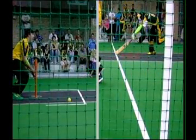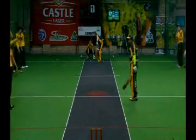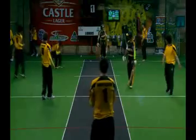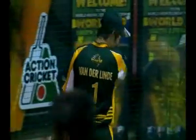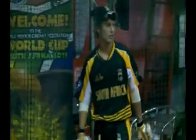Now that bit of fielding here by young Jared, who's in his first World Cup, from South Africa. They'll be looking at that sort of thing. He's a 16-year-old boy also. So it's very important here that the pair of Van der Linde just need to work hard. I believe they're both quality players, these two boys.